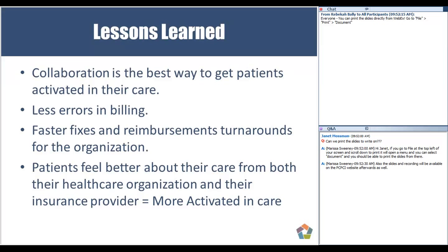Faster fixes on the reimbursements and everything like that, because we are working with the clinic to help them understand what codes need to be put in, what things need to be done to make sure that this is a smooth transition when the patient is coming in and afterwards.